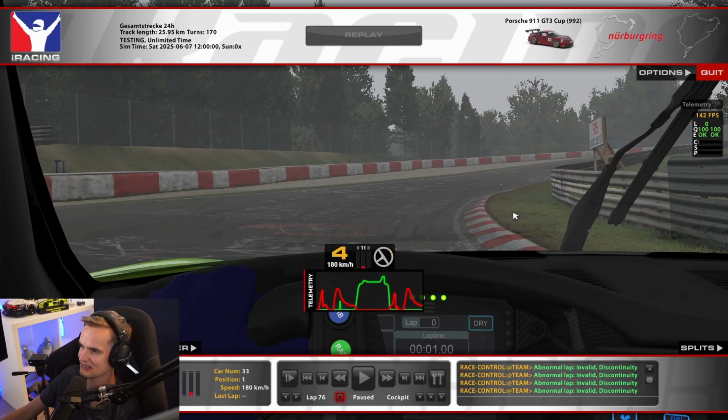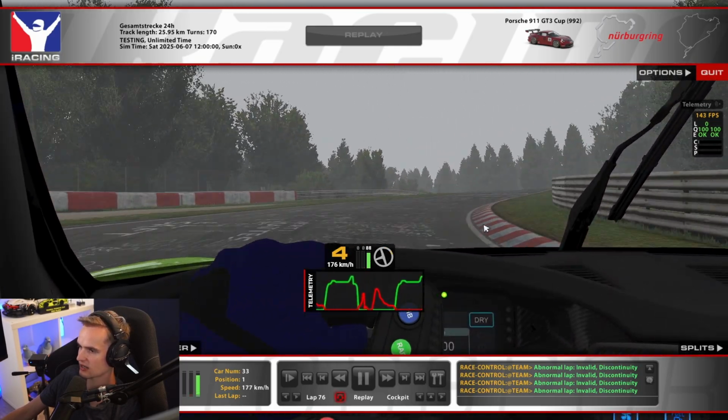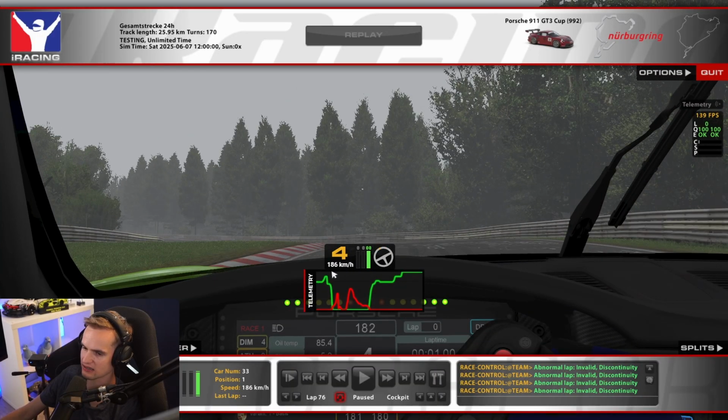Fourth gear inside, and you try to get as close to the inside as you can. I understeer it here a little bit, which is pretty tricky then. If you understeer, you have to try to make this corner.